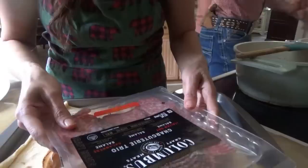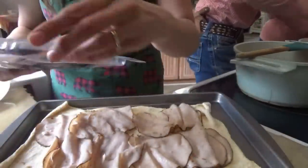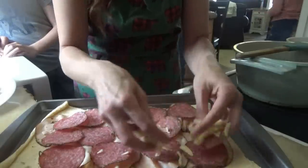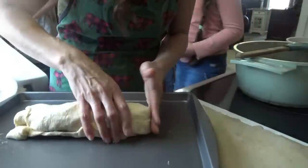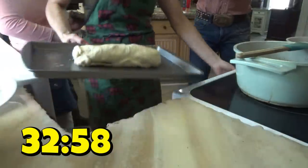Seven minutes. What type of salami should we use? Now they said I don't have to use this whole pack because that's a lot of salami. Let's see here. Our shredded cheese. We're gonna roll it up. I'm gonna seal up my ends here. This is going in the oven. Hang up at 30 minutes. I gotta get in gear.